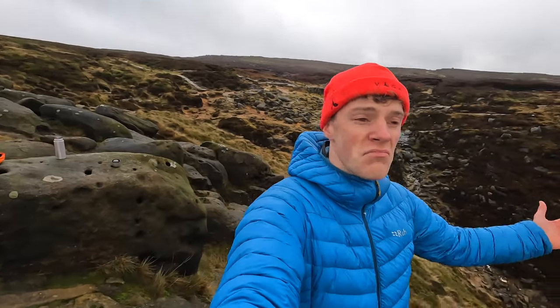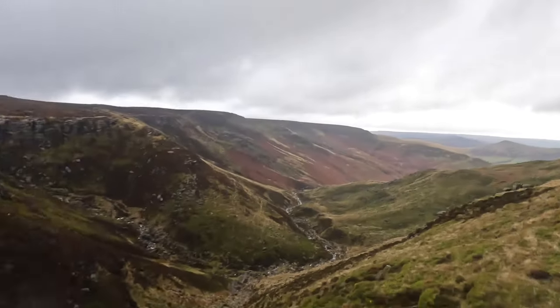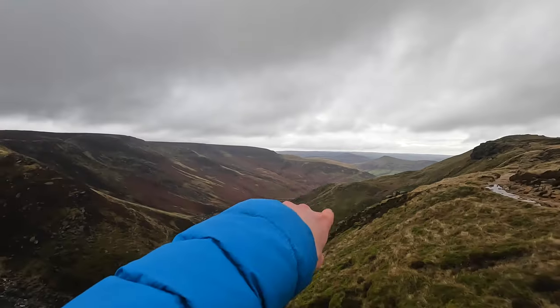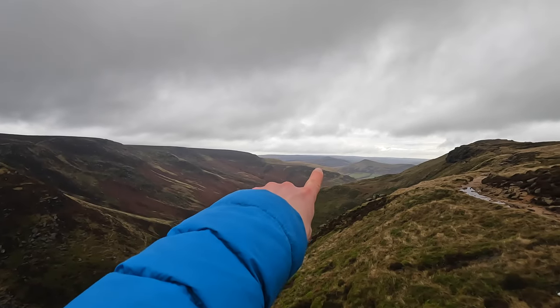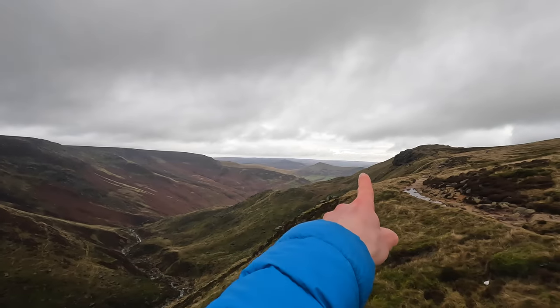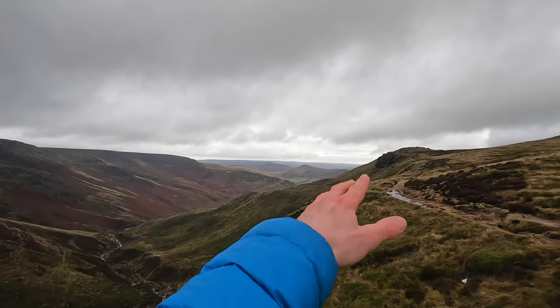And now we're on the top. The weather isn't that bad, it's pretty gloomy still. There's a little bit of drizzle in the air, but we can still see all the views all the way in the distance over there. I don't know if the GoPro is going to pick that up, but we can see Win Hill. There's Lose Hill, and that's kind of just the beginning of the Great Ridge, Hollins Cross area.